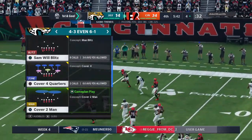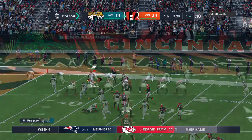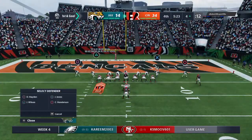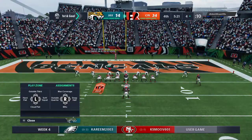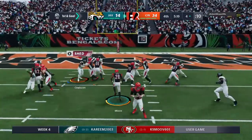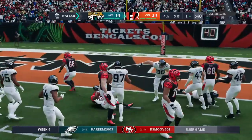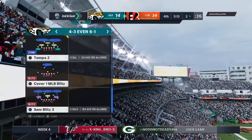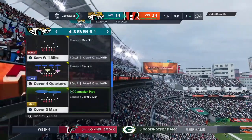Well, that's a carry they have to be satisfied with. And throughout this game, they've been satisfied with what he's given them. Whenever they've needed a big run, a 1st down, he's the guy they've turned to. And it doesn't matter what the defense thinks. They feel like they've got the confidence to keep handing it to him and keep picking up good yardage. He'll get 2 out of that run, and it's going to bring up a 2nd and goal.